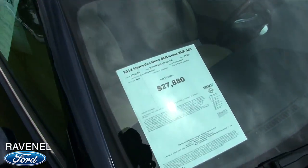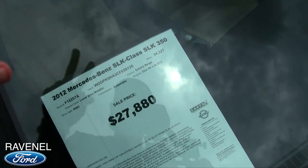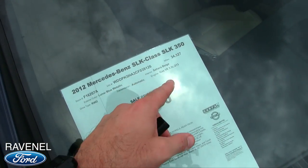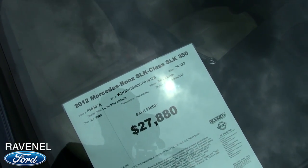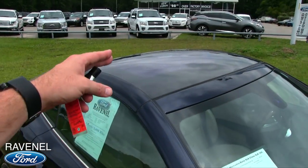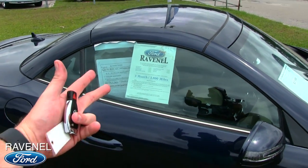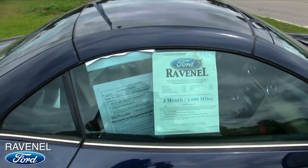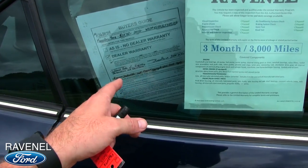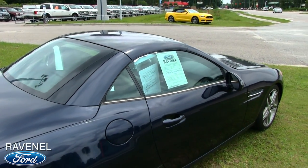Here's the important part. First of all, $27,880 is the price. The mileage is 34,327. So that is really low mileage for a 2012, okay? Of course, 350, put a little dot between there. That's a 3.5 liter V6 under the hood, right? It's got a sunroof up top, as you can see right there. Pretty nice. Comes with a 3-month, 3,000-mile warranty. A little peace of mind there for you with that warranty. I got a little information there with $100 deductible, $2,000, and so on. If you're at the dealership and want to read that, go for it. Or you can pause and zoom in.